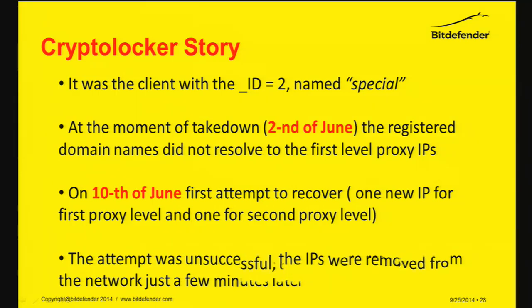At the moment of the takedown on the 2nd of June, we observed that all the registered domain names for CryptoLocker did not resolve anymore to the list of IPs assigned to the second client from the first level of proxy. Their first attempt to recover from the takedown was on 10th of June. They added 2 new IPs in the system for client 2, one for the first level of proxy, and the second one for the second level of proxy. Of course, the attempt was unsuccessful, and just a few minutes later, they removed these IPs from the system. It was like 5 or 10 minutes.